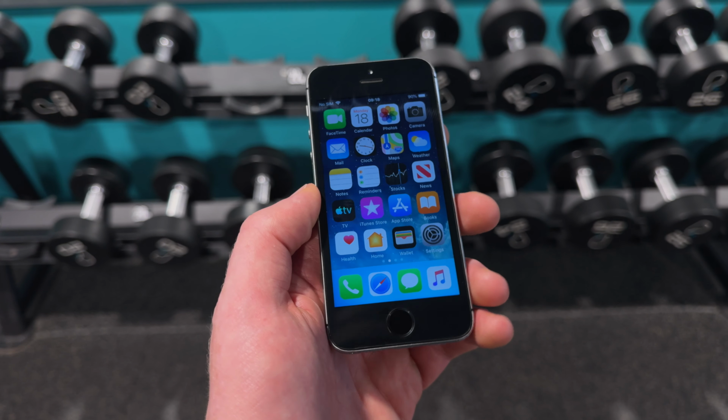I know there's still a lot of love for Touch ID. I personally prefer Face ID. It just feels faster and more seamless, but I don't know, which do you think is better? Let me know in the comments.